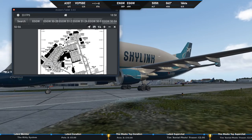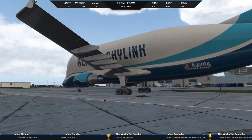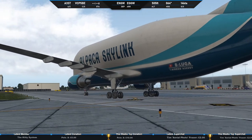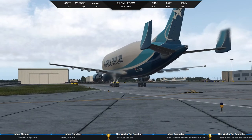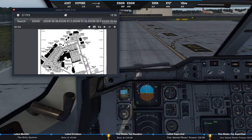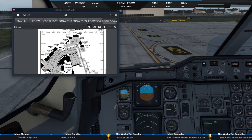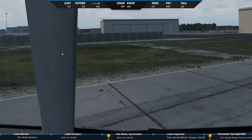I need to turn yet. Nope, that'll be stand 80 there. Sounds are great as well. Luton Ground, Alpaca 1 Juliet Mike on Bravo. Oops, bit off the taxi line. Not bad though. Right, so Alpaca next left via Delta 4 to the stand 71 area. We're going to go for stand 30.